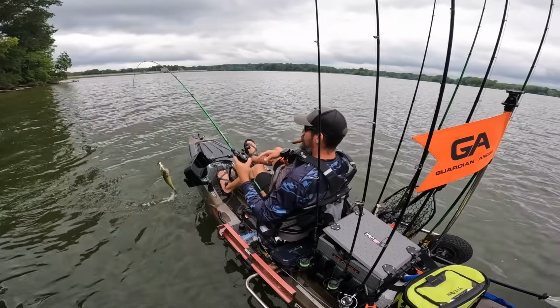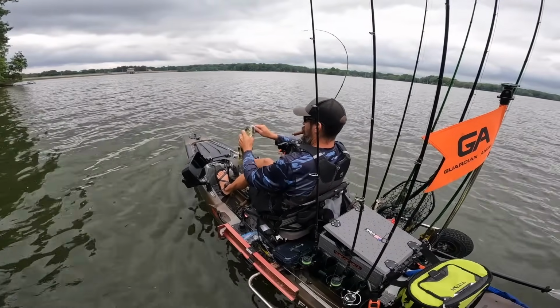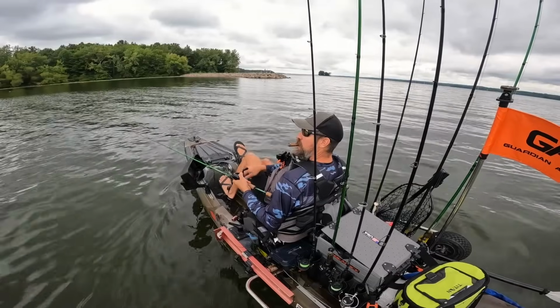So it wasn't a lot of individuals on the lake. This was midweek, but I was out early, so you can see that big old guardian angel flag. So I'm back at the marina.